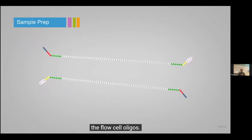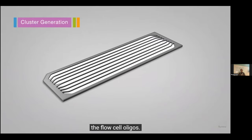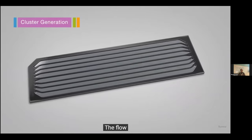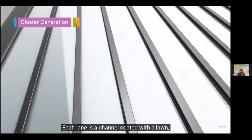Mutants complementary to the flow cell oligos? Clustering is a process where each fragment molecule is isolated. The flow cell is a challenge.